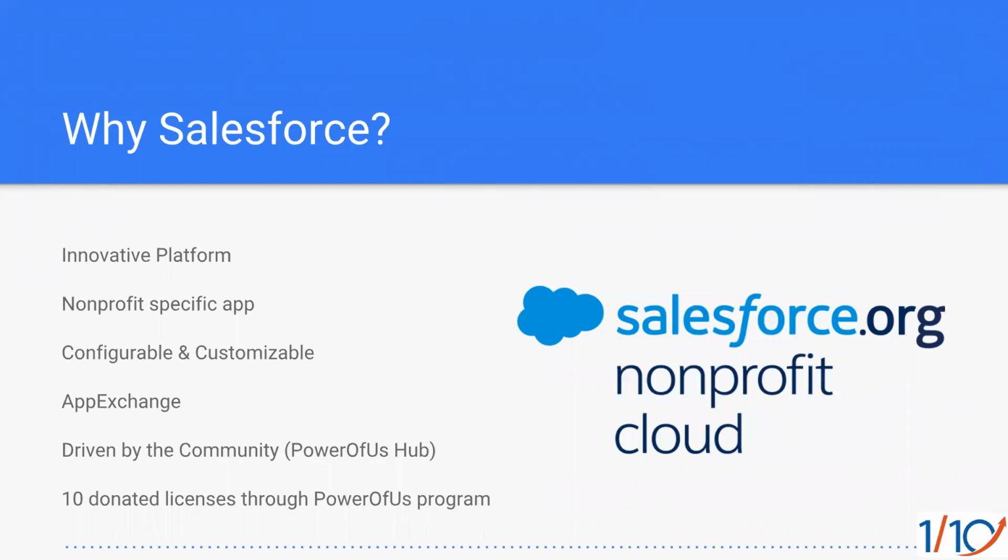The next item here is the nonprofit cloud is driven by the community. So once you have access to the nonprofit cloud, you have access to the Power of Us hub, where nonprofits all over the world are exchanging ideas and best practices and questions and troubleshooting. But they're also suggesting ideas on how Salesforce can enhance their product and recommendations. And Salesforce does from time to time review that and incorporate some of that feedback into their roadmap. So unlike some of the other tools that I work with that has like a dedicated product team that really focuses on advancing the product, Salesforce does take information from the community and incorporate that into their roadmap.